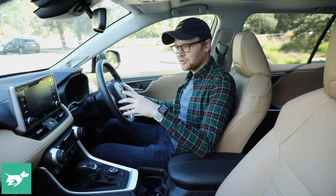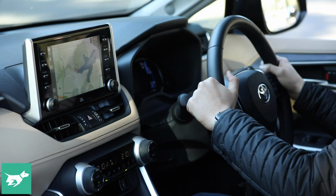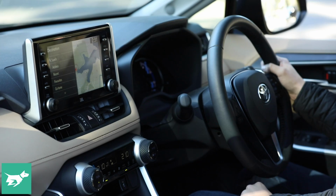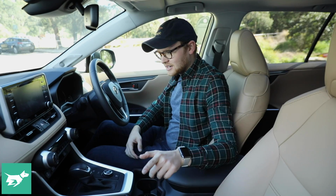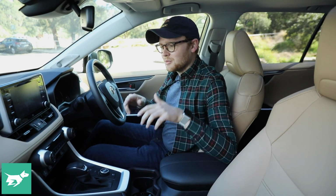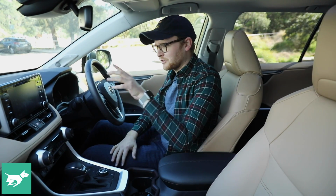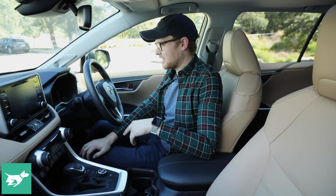So, new dashboard, very different to the old car. We've got a tablet-mounted 8-inch touchscreen up here. It's easy to use. Problem is, it doesn't have CarPlay or Android Auto yet. Now, if you're watching overseas and it does have CarPlay in your market, that's awesome. But here in Australia, it doesn't. It'll be a free update sometime between October and Christmas. That'll make it easier to use.